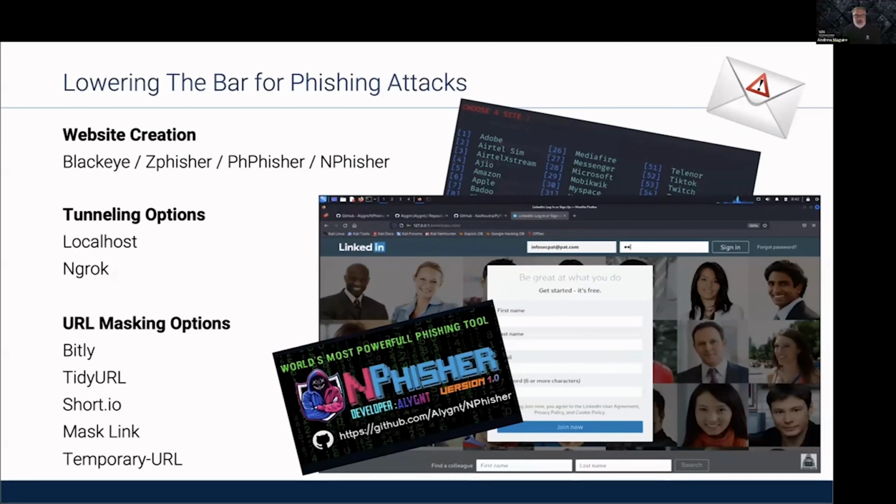And so remember, it only takes one wrong click on a phishing email to potentially bring a company to its knees, especially if the final payload is ransomware.